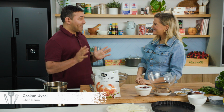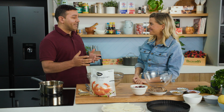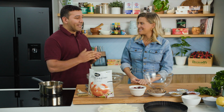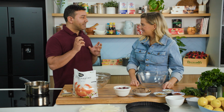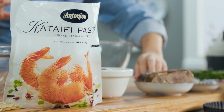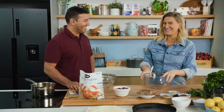So we're going to make kunefe. What people actually know about kunefe, it's actually sweet. It's a dessert, end of the meal, but we're going to make a savoury version of it. And like Sunday roast, there's always some leftovers. So there's a good reason to use these leftovers for this recipe. Kunefe pastry and lamb filling, it's almost like a Turkish meat pie. Absolutely. Yum, I like the sound of this.